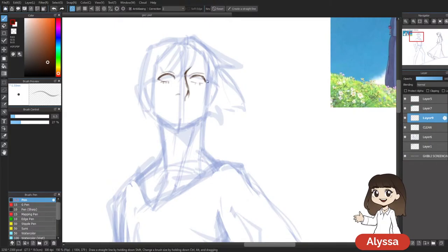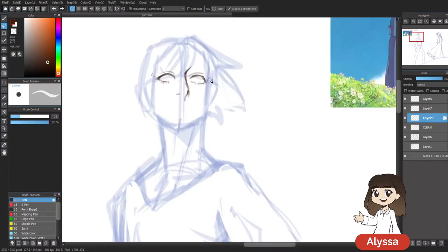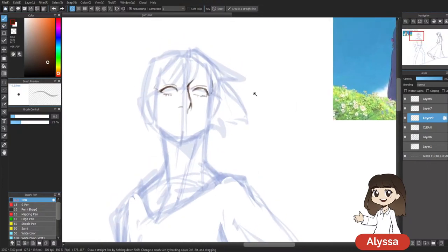And I like giving everyone eyelashes, so I have a little bit of indication of eyelashes. I also like having a bit of a sketch of a brow bone. Even if it doesn't show up in the actual finished image, I like having it there just so I know.